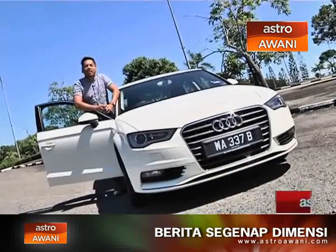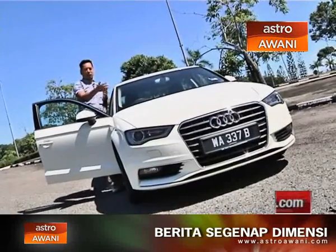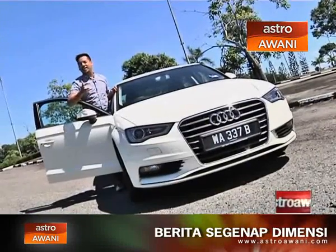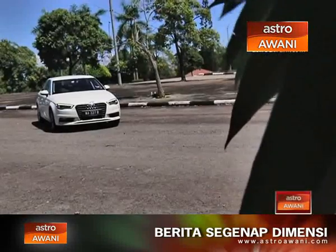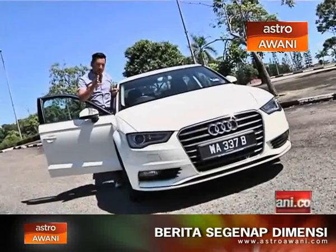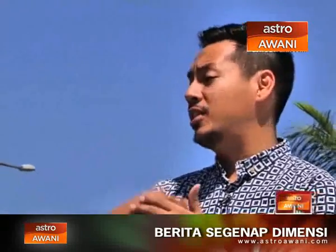Now, like I said, the face of this Audi A3 Sedan is similar to the brothers, A4, A5, the whole works, right? Now, this is a good thing and a bad thing. I'll talk about the bad thing first. The bad thing is that because it is so similar to the rest of the lineup, it's very difficult to differentiate between the cars when you're looking at it up front. Yes, there are some differentiating cues, but if you're not familiar with the Audi line, you'll have to pay extra attention to look at it.